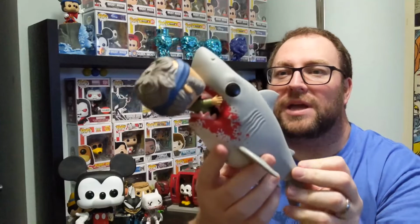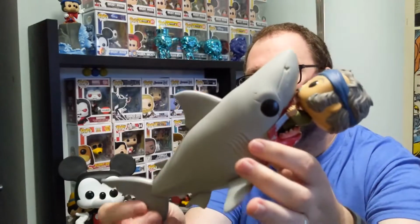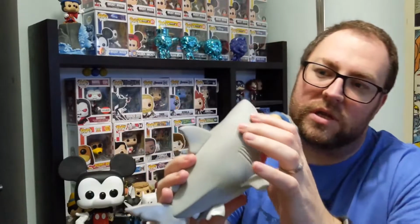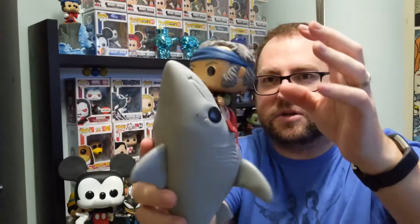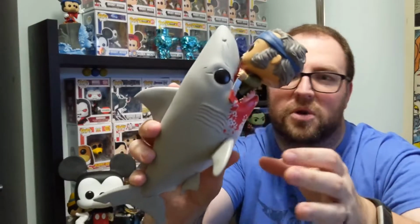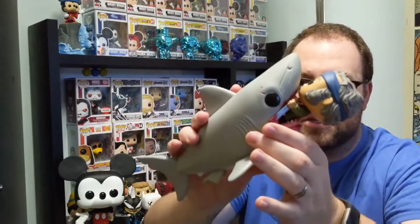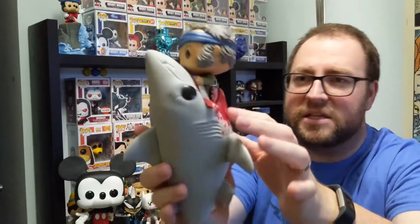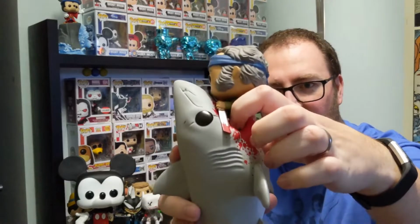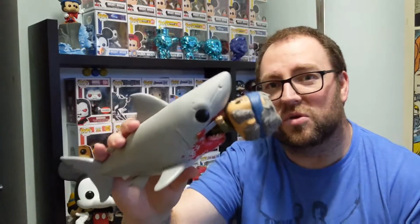Now the last two, the second to last, we have Jaws eating Quint from this year's San Diego Comic Con. It's great. It's got the little scars on his face. It's got blood on Quint's mouth where he's spitting up blood. It's got blood all over the actual shark as well. It's just brilliantly done. Inside there you can kind of go down to his legs, and it's just really brilliant design. I've not seen anyone that's not said this is cool.